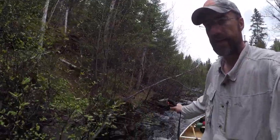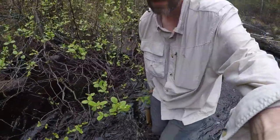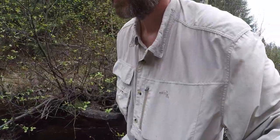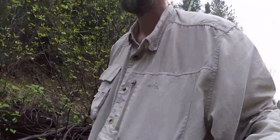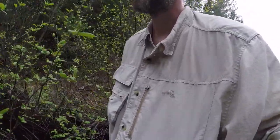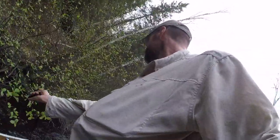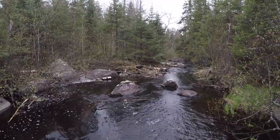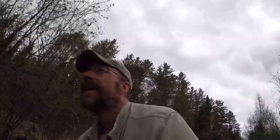So I kind of ran out of room through the brush trying to get the canoe through, so now I'm attempting to walk it through the river. Some slippery rocks, but this, I think, will be easier than trying to drag it through that brush. So that's what I got up ahead. See how it goes. Here's my backpack.